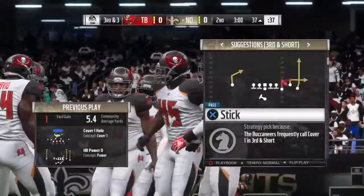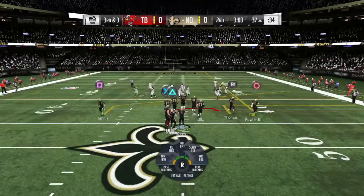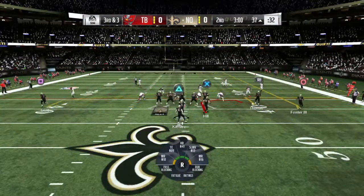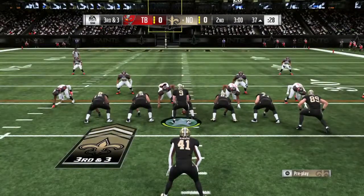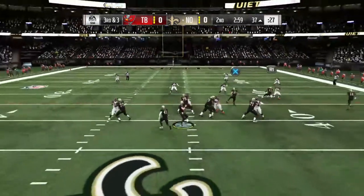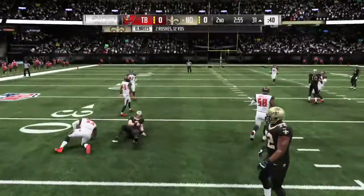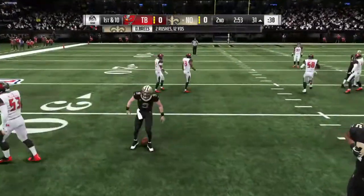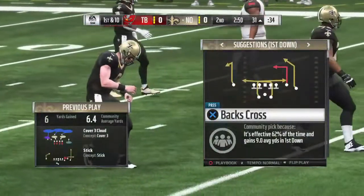And they're driving, but they come up on a third and short here. To throw is Brees. And he's going to get to the 31, enough for the first down. It's a pickup of 6 and good enough to move the chains.